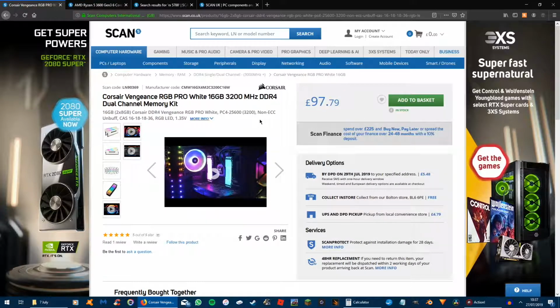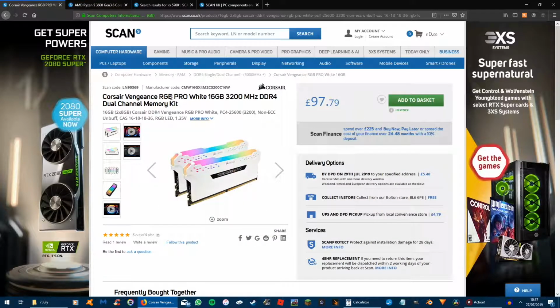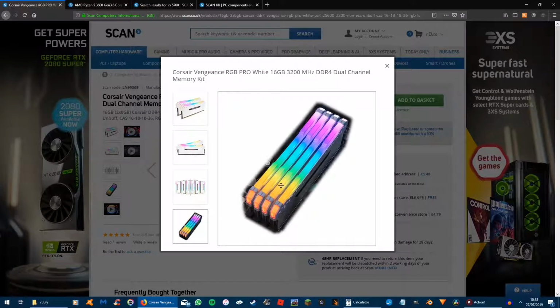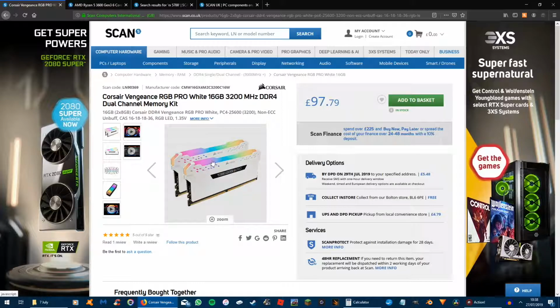In terms of RAM, I think it's going to be the Corsair Vengeance RGB Pro, 16GB, 3200 MHz, of course that's DDR4. It's white, so it will go with the motherboard and the overall colour scheme, because I am thinking of getting a white case as well. Those images are not loading very well there, but oh well. So yeah, I think I'll get this RAM. It's 3200 MHz. The RAM I've got now is meant to be 2600, but it's overclocked to 2800, so this will be a 400 MHz increase, which should be quite good.